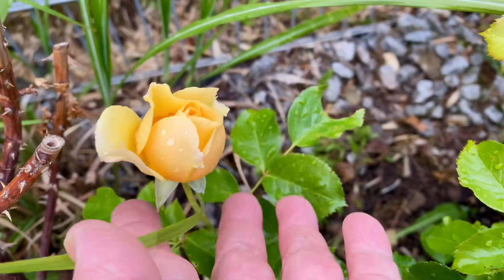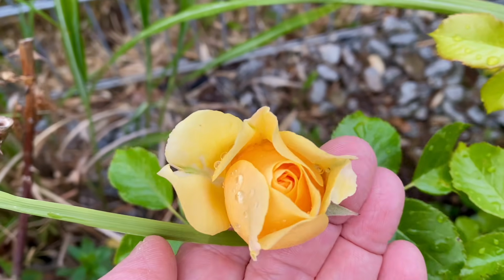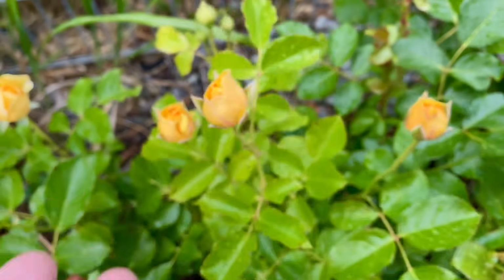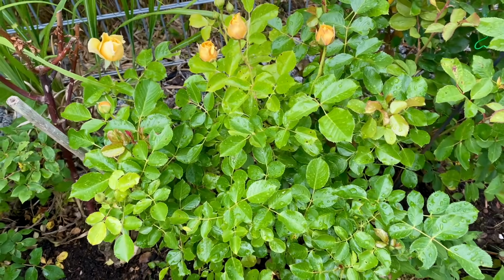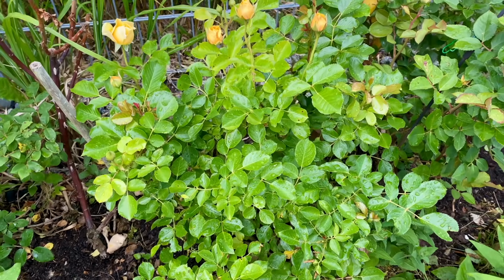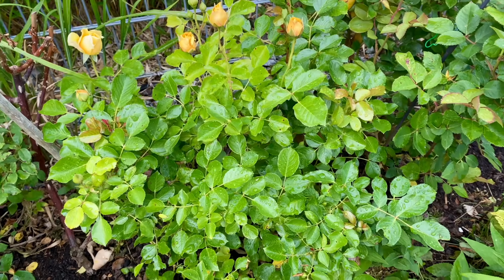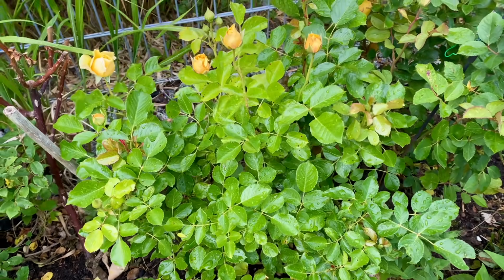She has a golden yellow color and a very light scent, and I'm so happy with this rose. Look at the growth. This is just a year old here in my garden, and she is really very pretty.